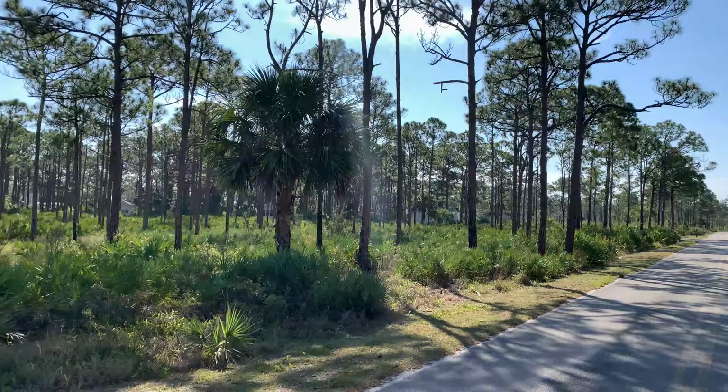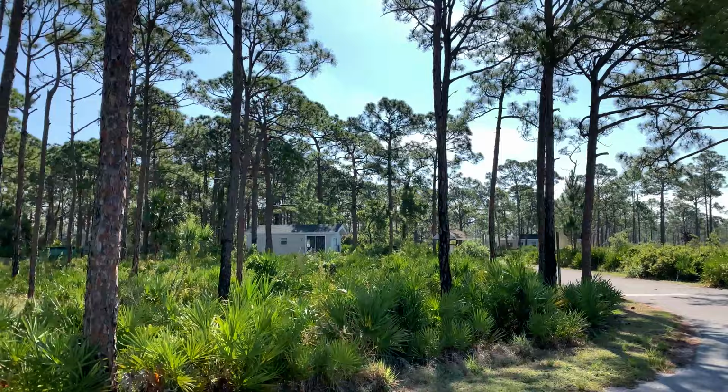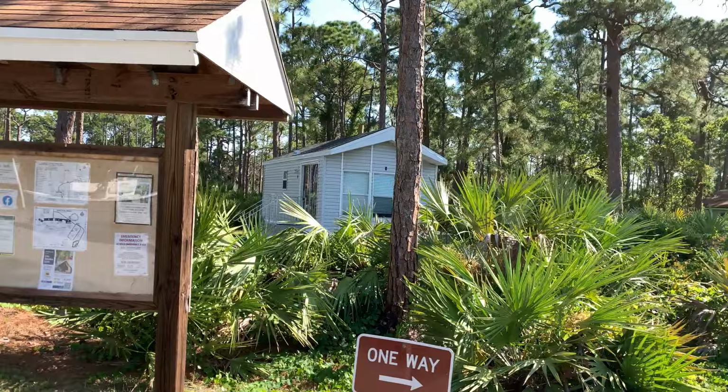See, here's the cabins that you can rent on property. They have very nice cabins here. Well maintained. This park is kept up very nice. So here's some of the cabins. They got nice cabins on park. Kept well maintained, beautiful park.